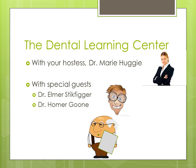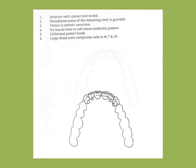Excellence in dentistry, Dr. Stickfigure, excellence in dentistry. Today we have an interesting case. We have a patient whose chief complaint is missing teeth. Some of the pertinent findings are listed. Our clinical examination reveals the patient is missing all of her maxillary posterior teeth. The remaining teeth show a reduction in clinical crown height of roughly 1/3 due to attrition. The periodontal prognosis is guarded for these teeth. The mandibular dentition is intact. The patient is concerned about her appearance, and is unhappy with the aesthetics of the maxillary teeth.